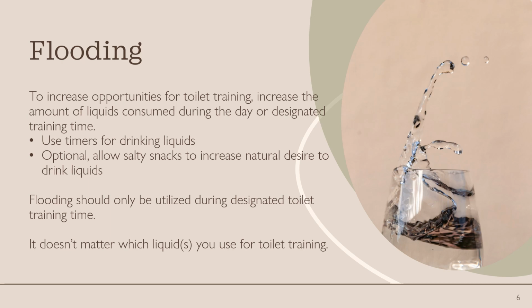Another option is to allow salty snacks to increase the natural desire to drink liquids. Those salty snacks could be chips, veggie straws, or anything that has a naturally higher salty content, so that way they are going to be encouraged to drink liquid to get rid of that salty sensation. Whatever you use, just make sure that you are flooding your child to increase opportunities for success with toilet training.